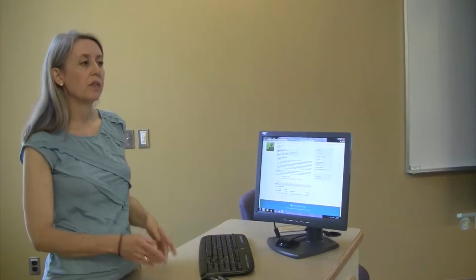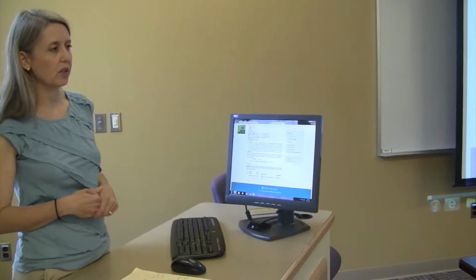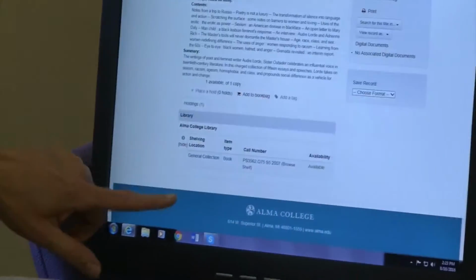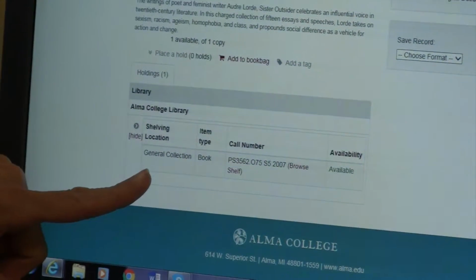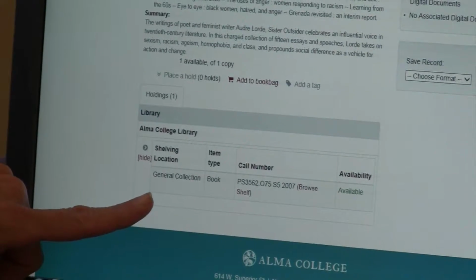So, is this book in the library? If you wanted to find this book that I have pulled up here, it's Sister Outsider by Audre Lorde, there's a few things we would need to look at. We would need to look at the shelving location. For this one, it's in the general collection. Most of the books here in the library are in the general collection. So you should know that, but it's not terribly useful to you right now.